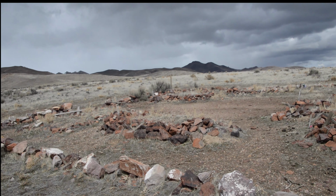It's a small grave here. And a grave here. Three more up here. And it looks like three more over here.